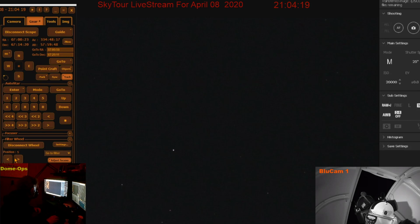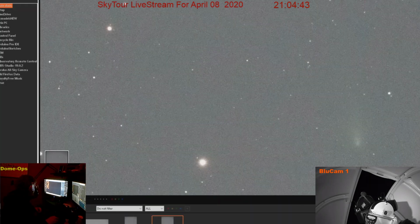Yes, I'm on 5, but you know what I can do? I can change it while it's taking the picture, and we'll get a picture that's actually a mix of the two. Okay, so now we have our semi-narrowband filter along with some white light shot that we took. And let's see what that did. It's probably going to be really messy.